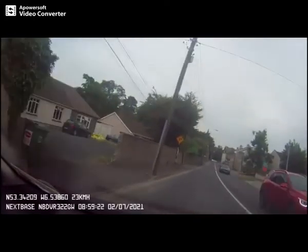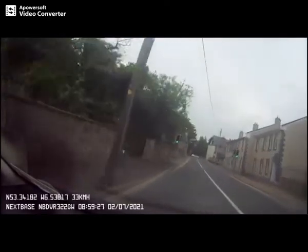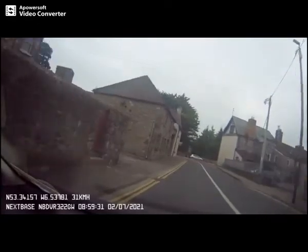Now it's a very sharp corner to the right onto Main Street. It is the main road. You do not need to indicate, but I would regard it as a gear 2 corner.